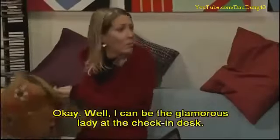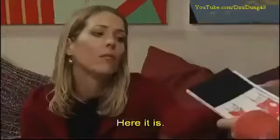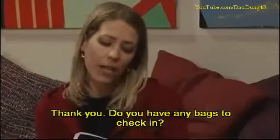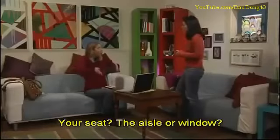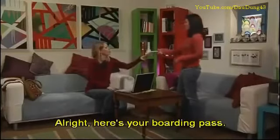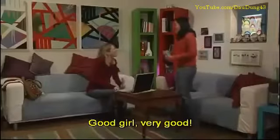Okay. Well, I can be the glamorous lady at the check-in desk. You be the customer. Next. Stand here. Can I have your ticket, please? Here it is. And your passport? Here's my passport. Thank you. Do you have any bags to check in? I have this bag. That can go with you on board as a carry-on. Okay, carry on. Now, darling, do you prefer the window or aisle? Sorry? Your seat, the aisle or window? I'd like the window seat, please. All right, here's your boarding pass. You will be boarding at 10:20, gate 11. Have a nice trip. Thank you. Good girl, very good.